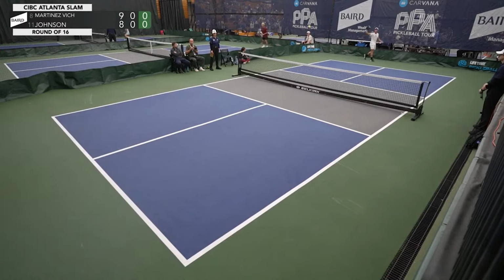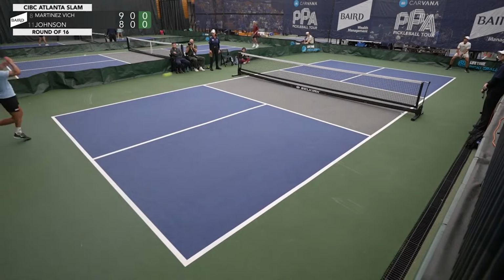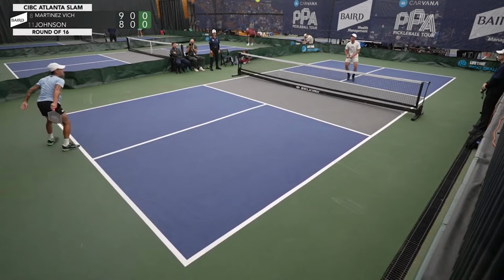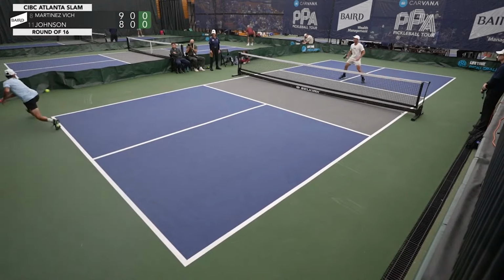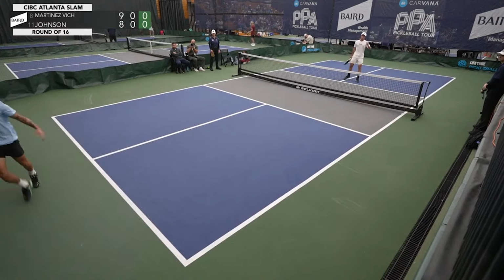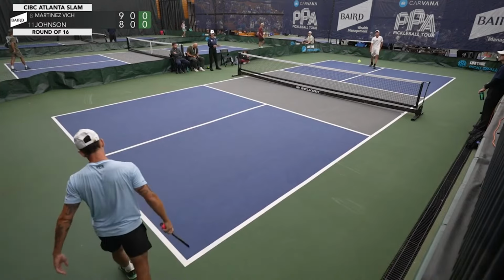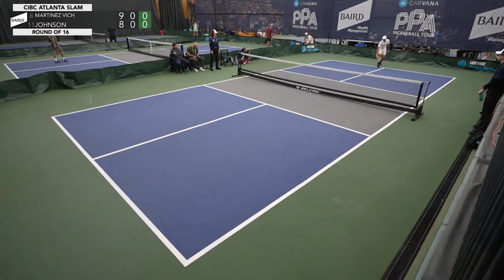Did that stay in? It looks like it did. Just the touch. I couldn't see, I had somebody in front of me, but that was, wow, what a shot. Just Johnson using that backhand to pull Martinez Vich off the court.